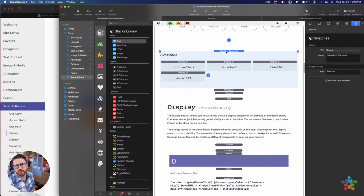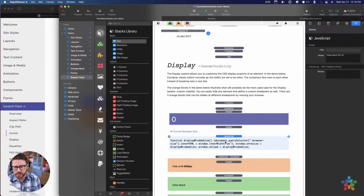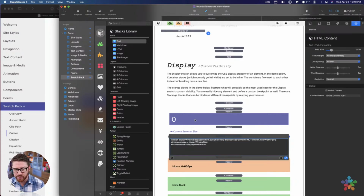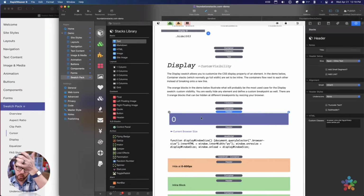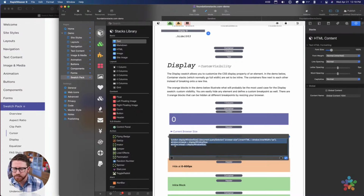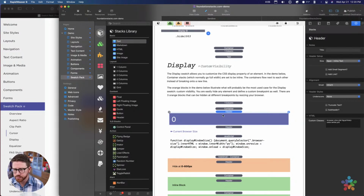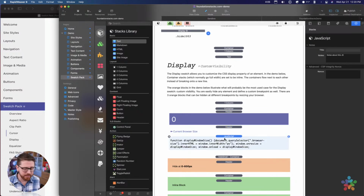Okay, display. If you're really interested in how I did this little pixel box thing, all the code's right here. It's just this little code in the JavaScript stack, the JavaScript code that populates this little header with the content. Pretty simple stuff. It just says whenever we resize or the page loads, get the current browser size, and then replace the contents with the current browser size. Not sure why you would want that on your particular website, but there you go.